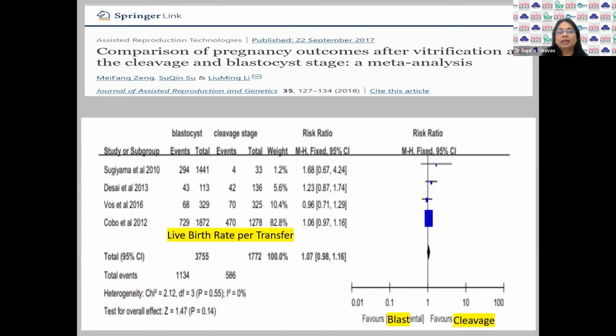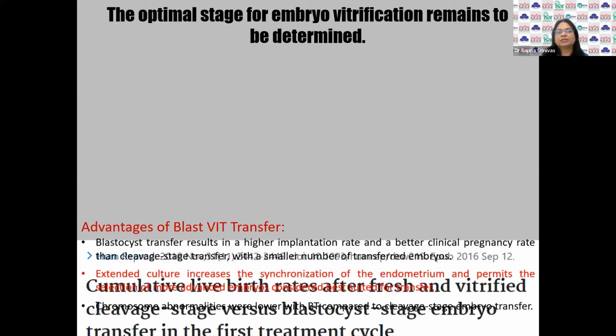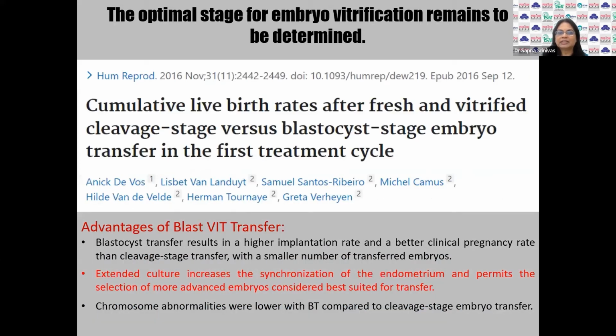When we looked at the live birth rate per transfer, also similar, but maybe favoring cleavage. But it was argued that maybe we are offering blastocysts only to that segment of the population that didn't do well or had multiple failures, and probably that data was a little altered. So the optimal stage for embryo vitrification remains to be determined, but blastocyst stage vitrification does have advantages.